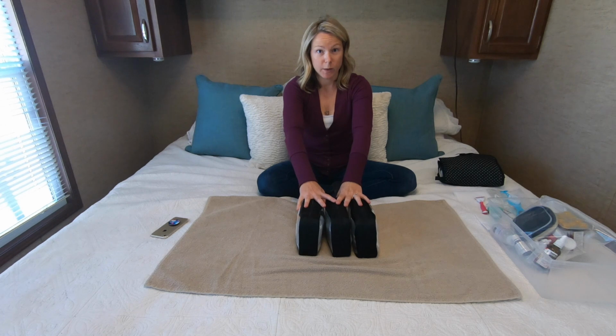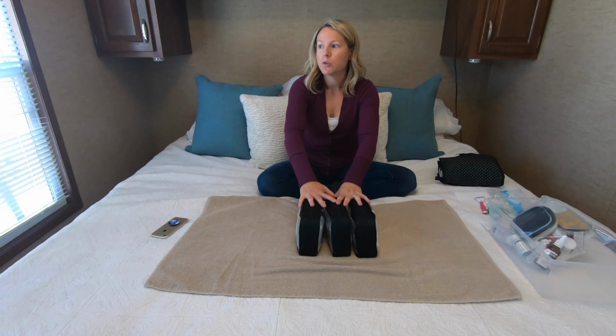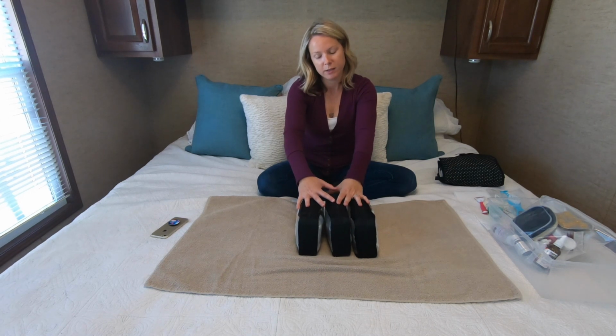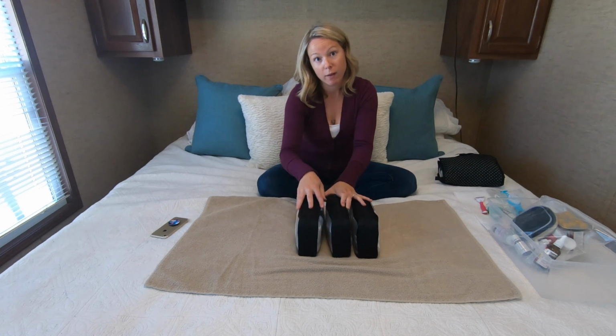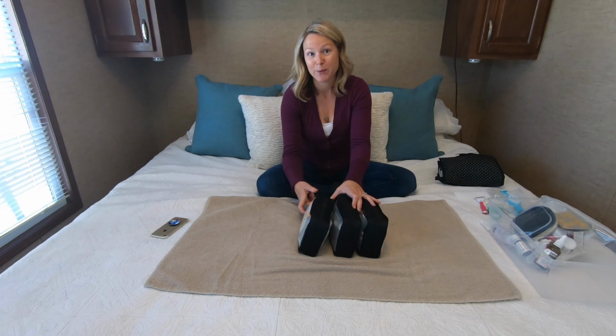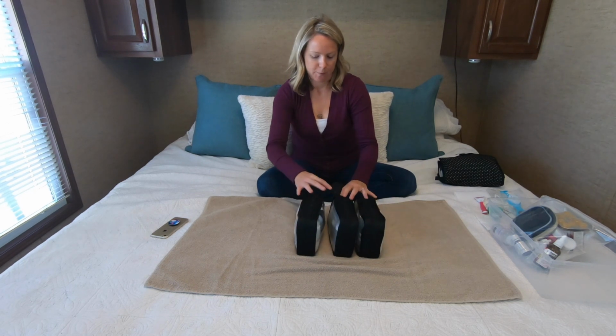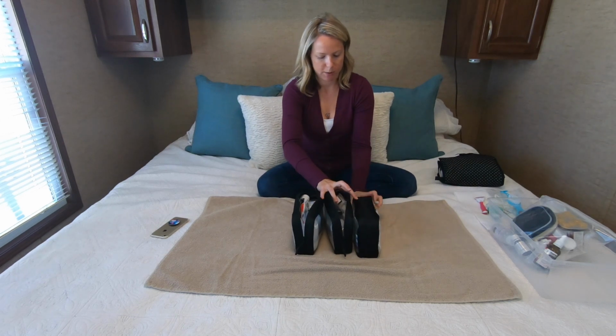The 3 liquids pouches are allowed because Emerson is 3, so we did have to purchase him a seat. So we get 3 full-size carry-ons and 3 personal bags. Inside each of the 3 bags, each of us can have 1 liter, and each of the items inside the 1 liter can only be 100 milliliters or less. So here's what's in the 3 liquids pouches.